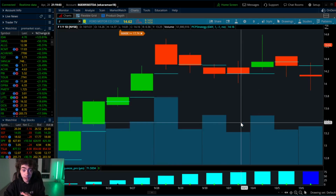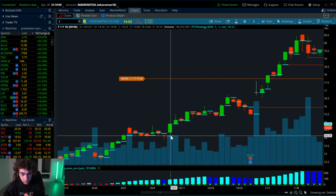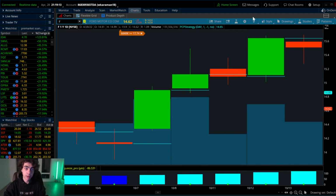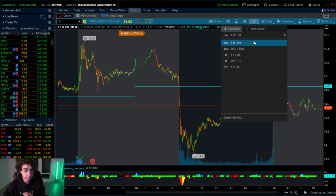You got a gap to fill below right here, which was at, let me fix this daily chart for you here real quick. You got a gap to fill below right here at $14.12, right? So that's what I was doing. I was playing for the gap to fill below. I was playing the key breakdown for the gap to fill below.